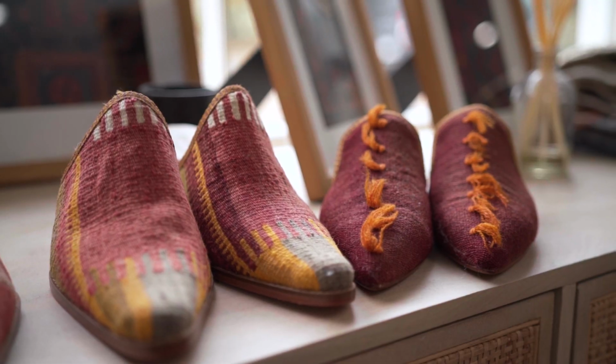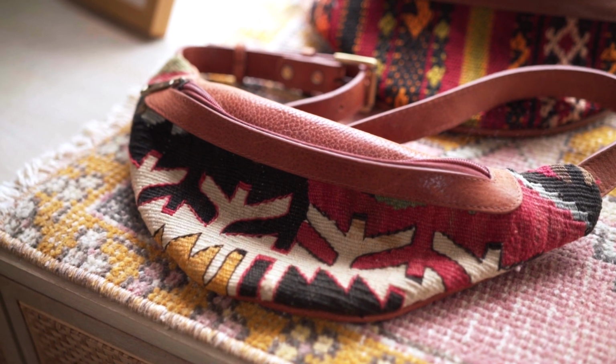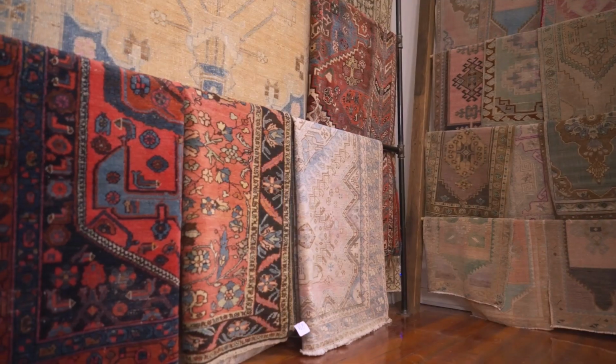Tell us about New England Loom and what goes on in here. So we sell primarily antique and vintage rugs. That's the core of our business, and also small collections of ottomans, shoes, fanny packs, bags, all made from reupholstered or repurposed rug fragments. How do you go about finding all of these rugs?